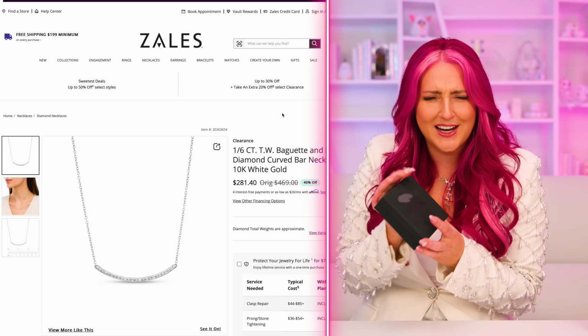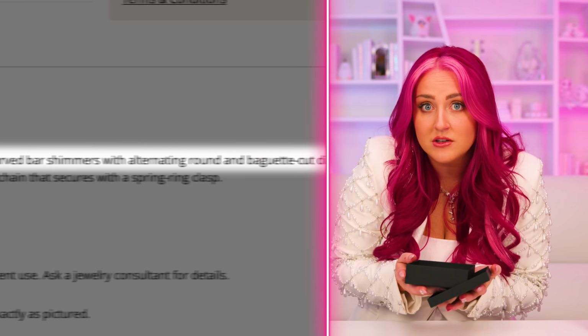Moving on to our $469 one. This one is from Zales, which I've always kind of thought was like a fancy brand. Like they carry real precious metals and gems and stuff. Okay, so our box is a little bigger, and inside it's on this little velvet necklace holder. Also comes with a little velvet Zales bag, so nicer packaging.